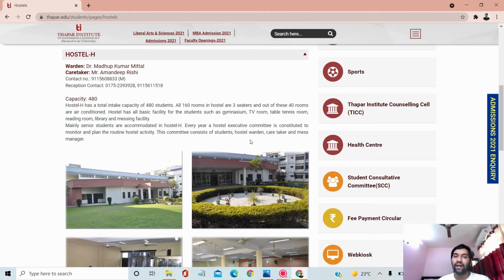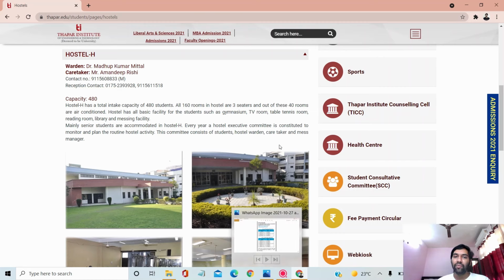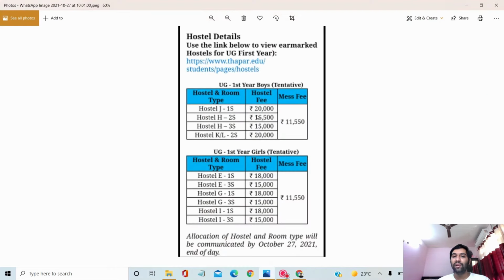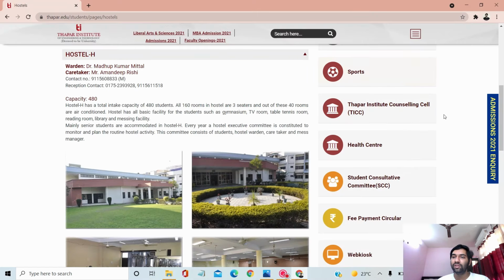There is nothing like you won't get any friends if you choose a 1-seater room. It just depends on you, and you won't have any problem with a 1-seater as well. Otherwise, I would recommend going for a 2 to 3 seater room in your first year, because it will be more beneficial for you in making good connections and developing social skills. You will be getting 1-seater rooms in your later years.